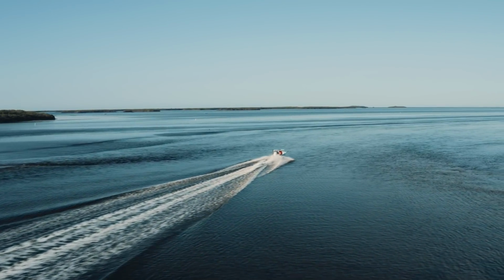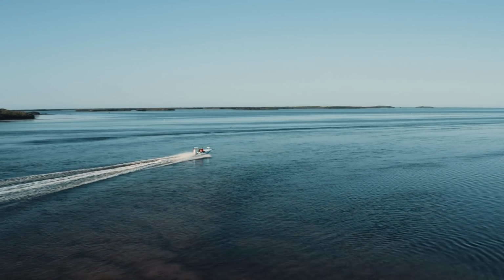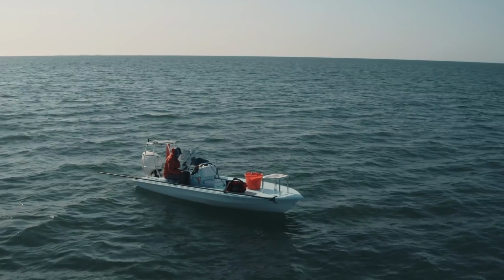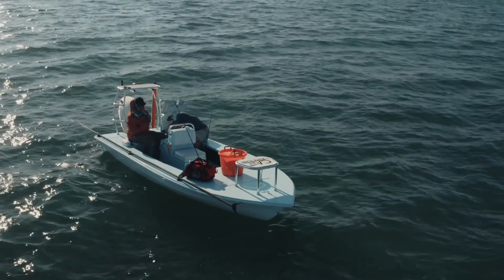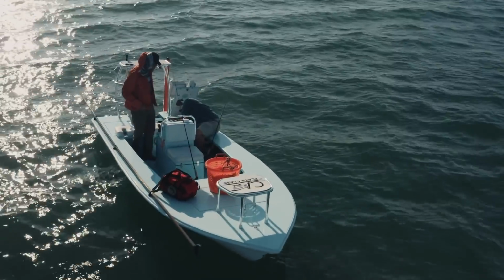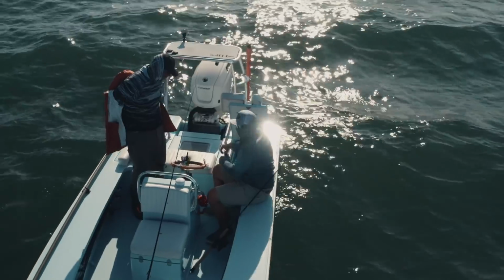So we roll out to the first set of rocks that Brandon has on his cell phone. He enters it into my Raymarine. We roll out there and I set up on an anchor ball because it's a little bumpy, not a lot bumpy, but a little bumpy. And we're out there in about 9 or 10 feet of water. So the power pole's not gonna hold us on the bottom. It's not even gonna touch the bottom.